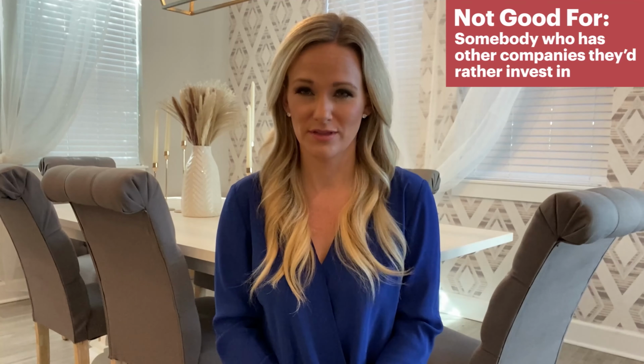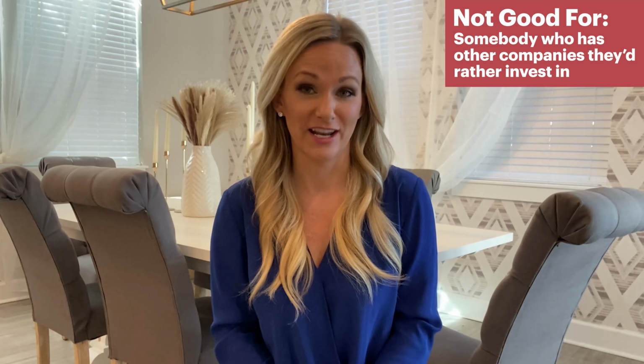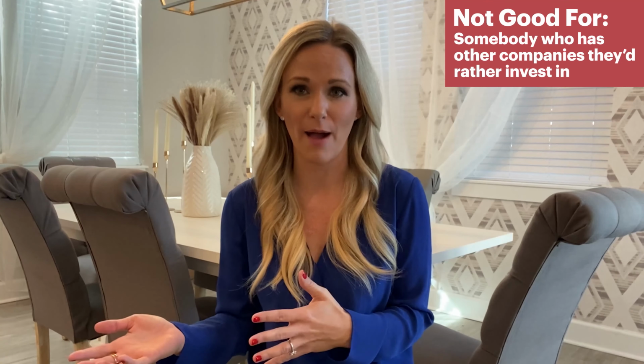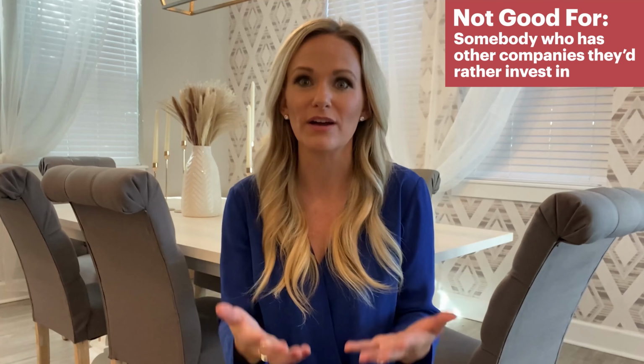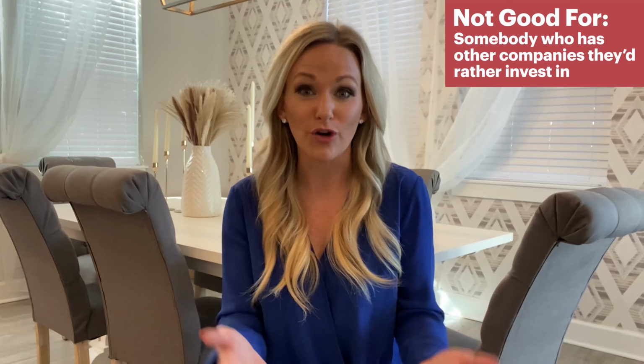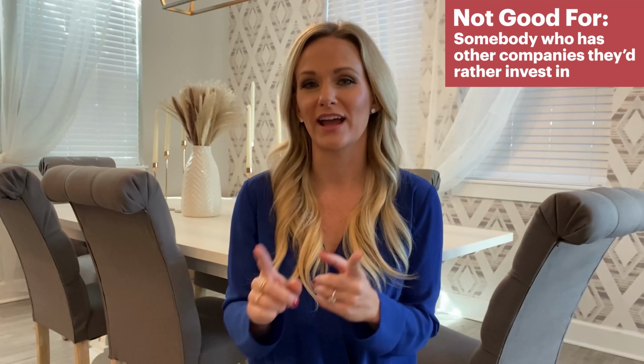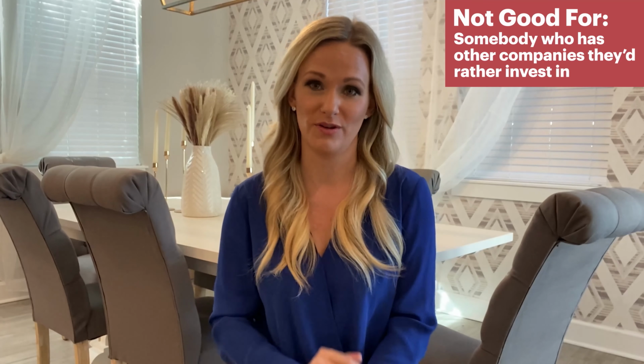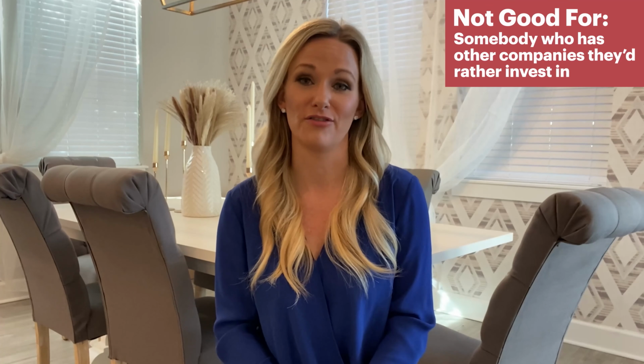Moving on now to who iConsumer would not be good for. That would be if you can think of some other companies that you'd rather invest in. If that was the case, you could use another free cashback app that lets you cash out for real money. Then, whenever you earn that cash, you could open an account at, say, Robinhood and choose whatever company you want to invest in. Hopefully a company that takes off in the future.